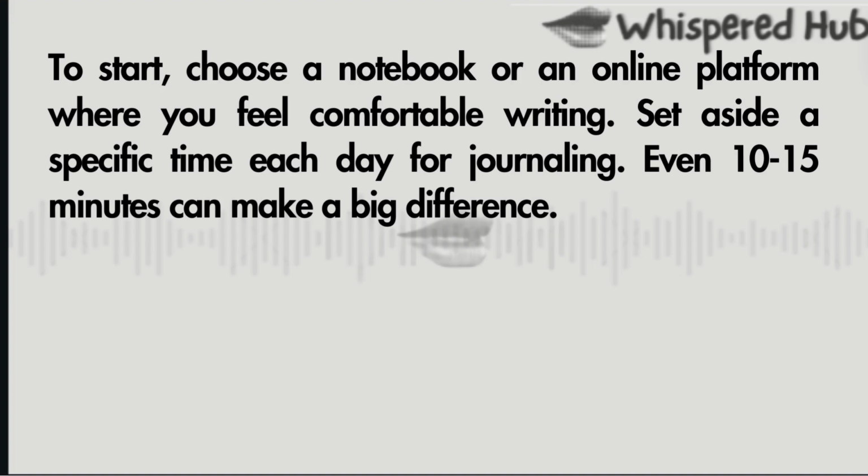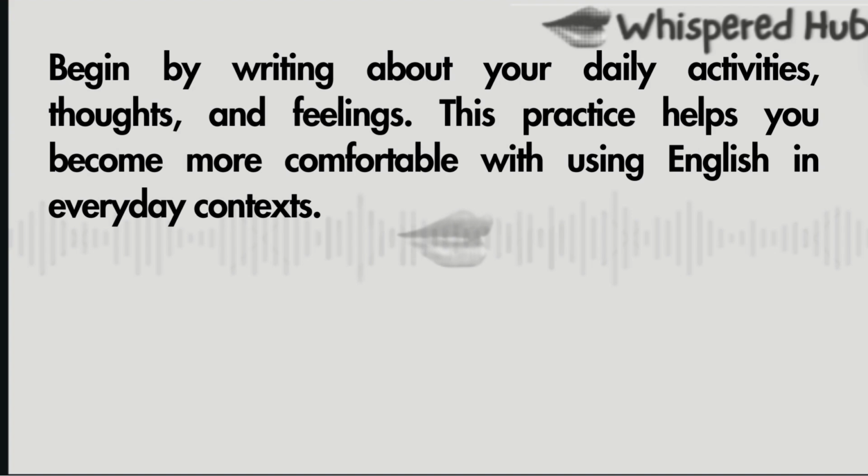To start, choose a notebook or an online platform where you feel comfortable writing. Set aside a specific time each day for journaling. Even 10-15 minutes can make a big difference. Begin by writing about your daily activities, thoughts, and feelings. This practice helps you become more comfortable with using English in everyday contexts.